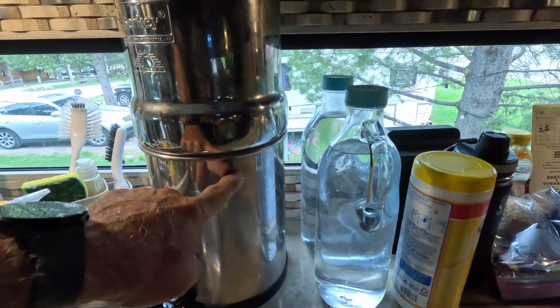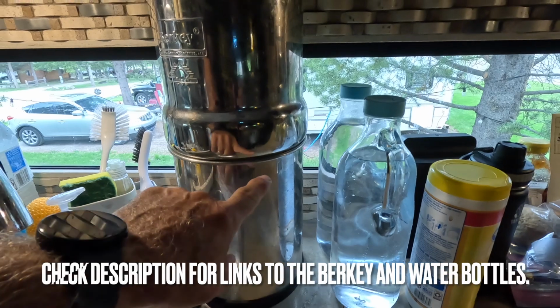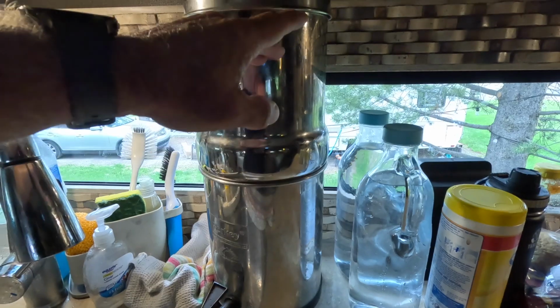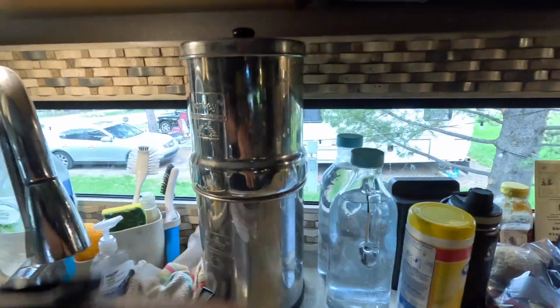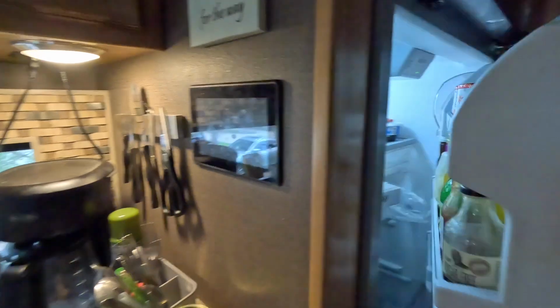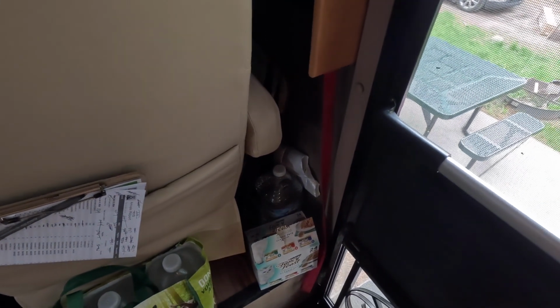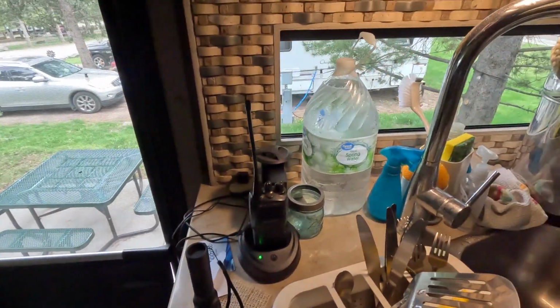I've got the Berkey with 1.5 gallons worth of already filtered water here. And then when I fill one of these, I put the appropriate amount up here in the canister to filter. Then in the refrigerator, I've got 2 more containers full of water. And then here are the 4 gallons that I picked up today, and another gallon of water there. So you can never have enough clean, fresh water.